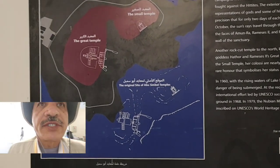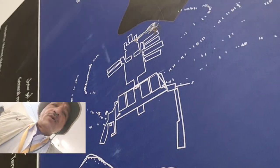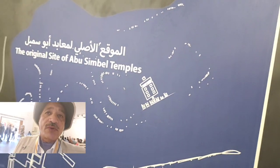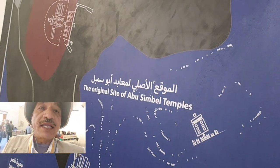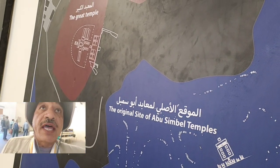Originally, the two temples were on this side. Look at this, the great temple of Ramses II, which was moved from the original site after President Gamal Abdel Nasser built the High Dam, Nasser Lake. This is the water of Nasser Lake. Nasser Lake covered most of the Nubian temples, the temples on the Nubian side in the south, between the High Dam and 320 kilometers south of it.